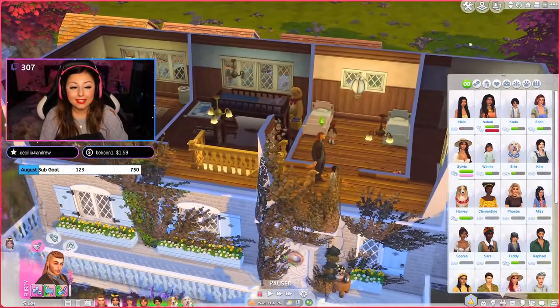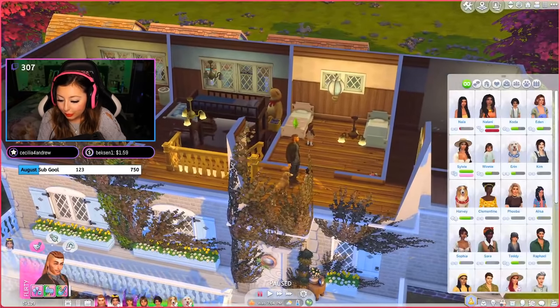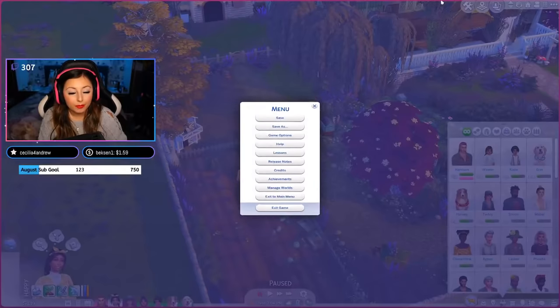Okay, so we need to go and get the venue sorted for the wedding. Actually, how much money have we got? Okay, money's rough. So we are going to have to save up a bit of money to be able to plan the wedding. But for the minute, we need to get the venue sorted.